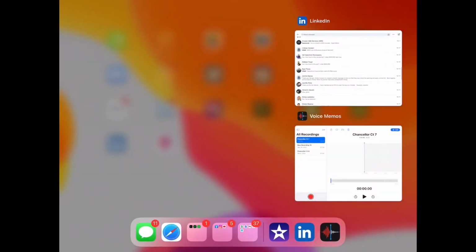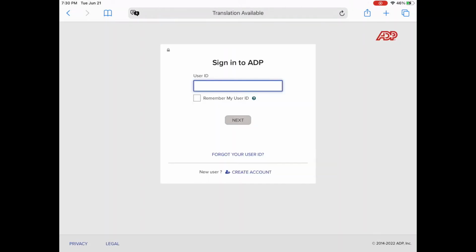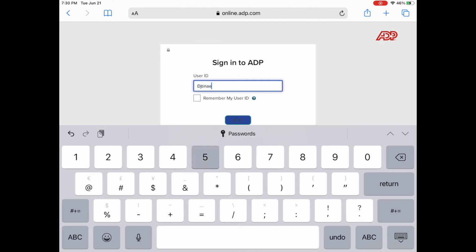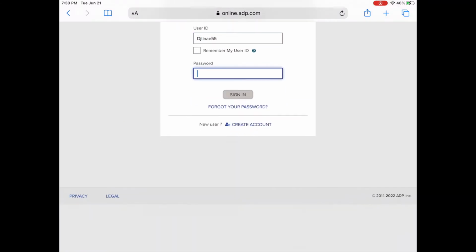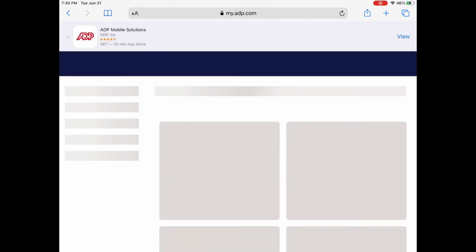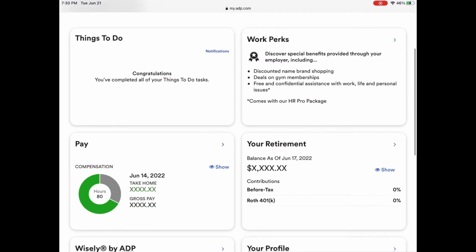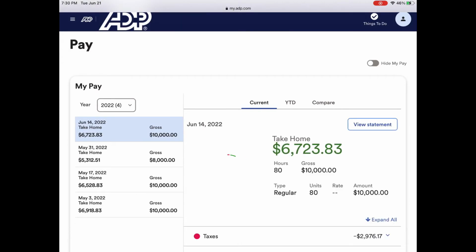And I can prove that simply by taking you to ADP and showing you exactly what my paychecks look like on a regular day to day. Again, not posting this to brag, but just showing you guys that there is a lot of opportunity out there if you truly put yourself in that position. So again, I make over $350,000 a year, including bonuses, simply by doing a lot of developer work.